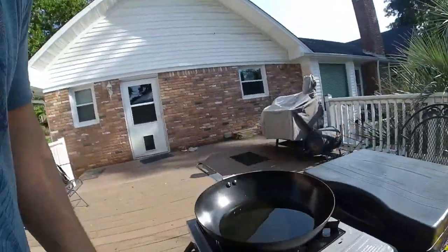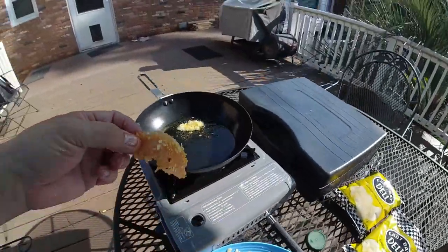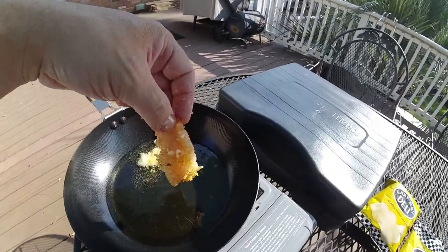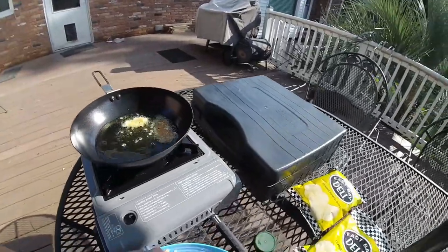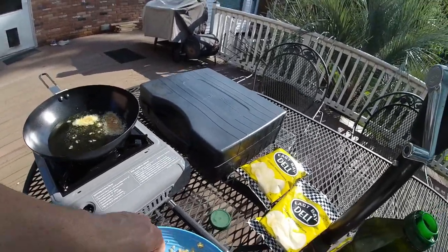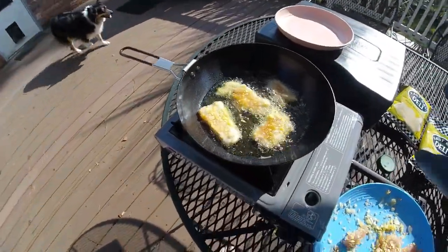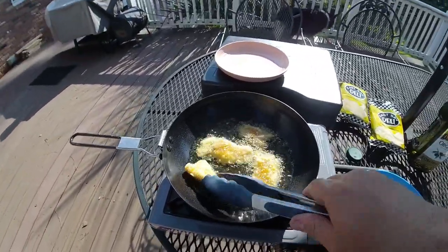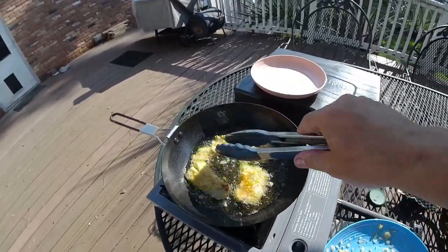All right, guys. Turn the heat back up a little bit. All right, guys, take our potato chip crusted snapper. Throw it in the oil. As this fish was very thin, it's already starting to turn white on the top side. Flip it over. Flip.